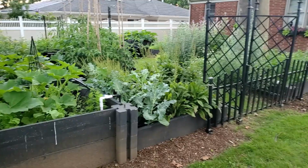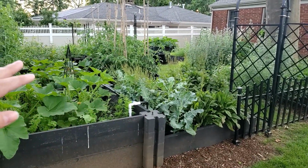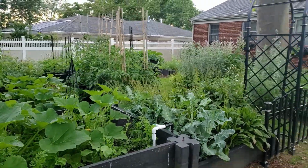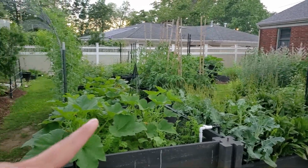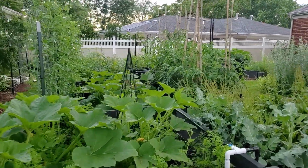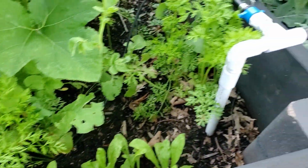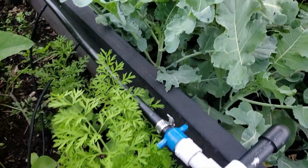We filled the beds with layering of compost and, like lasagna style gardening, green and brown materials, and then topped with organic soil. Last year I did amend the beds with some more soil. This year I just planted directly in. The level is getting a little low, but it's working fine for us. And again, we do have drip throughout all of our raised beds.